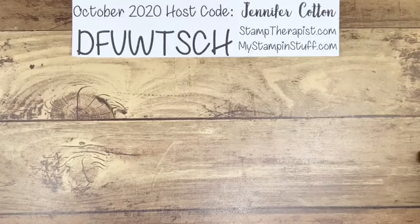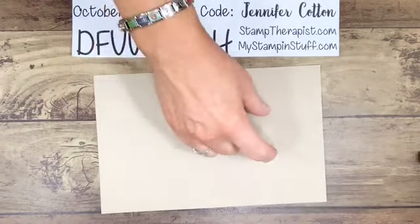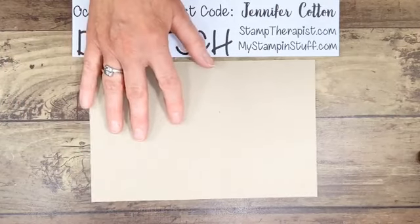Yeah, Linda Harrell. It is a really wide, thick ribbon, and I've mainly been using it just across the card, but it does make a really nice bow.